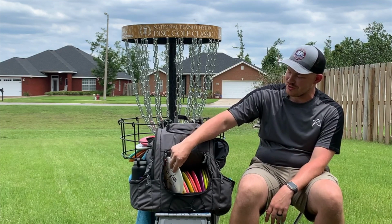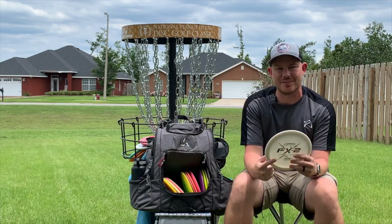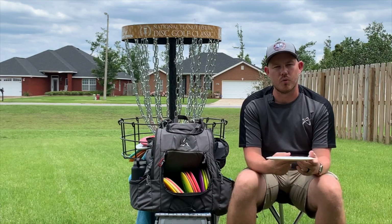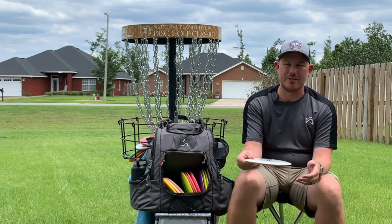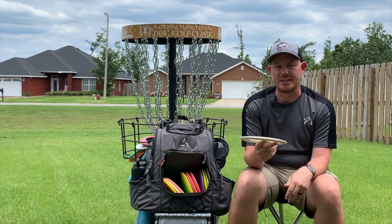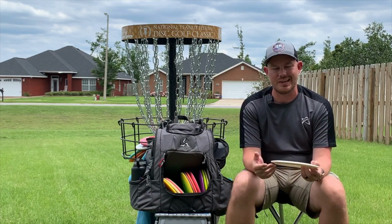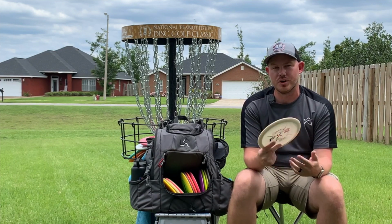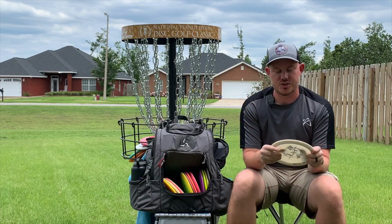The non-traditional fairway driver I was talking about is this. It's an FX2, just really stable. Love throwing this thing forehand, letting it come back hard, throwing it in the wind. It's really just become a really consistent disc in a way that like an FD3 or a flat Firebird is for a lot of people. This is in 400G plastic. It's a first run, just a really great disc.